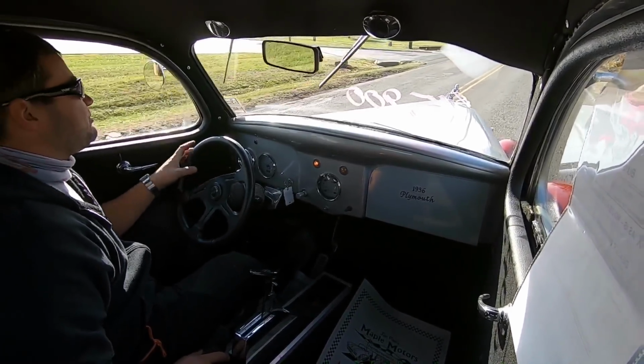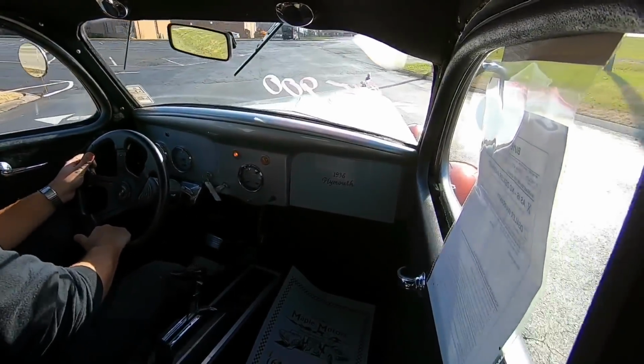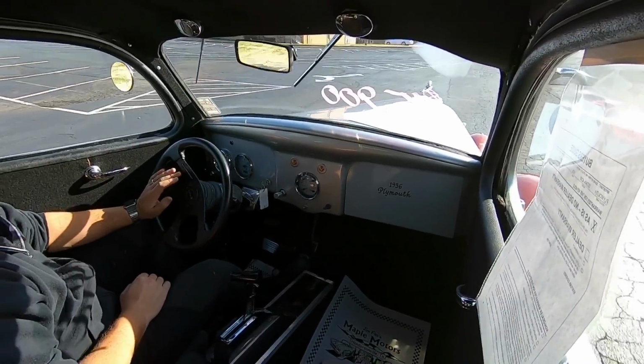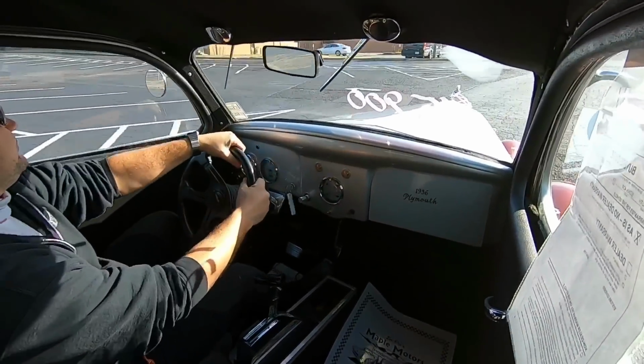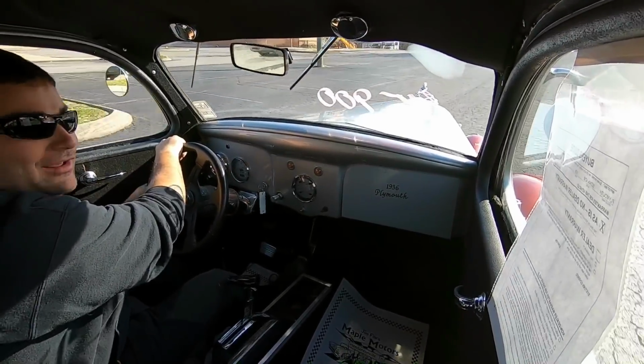All right, we're gonna pull in this parking lot here and go ahead and get some outside shots. We'll drive over the camera, put a light on the ground, light up the undercarriage. Give you an idea what it looks like driving by.